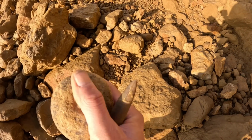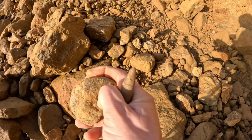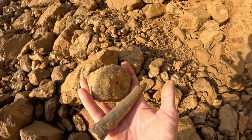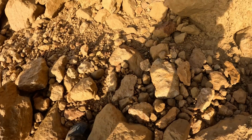That's just what I'm on about. If you can see that it's not rotted, so have a little dig. If it's sand all the way in, it could be actually, I'm not sure. I'll take this one just in case. But yeah, two good finds right next to each other. A lot of stuff here today.